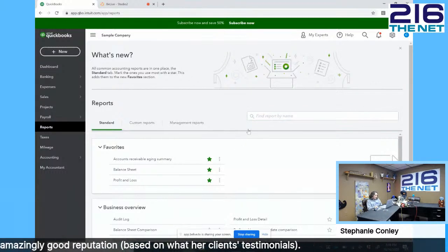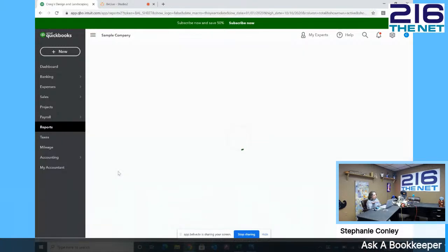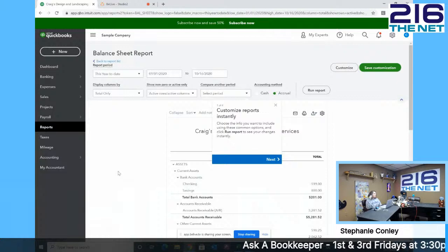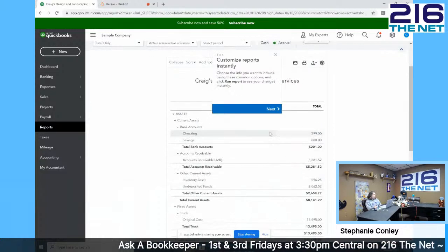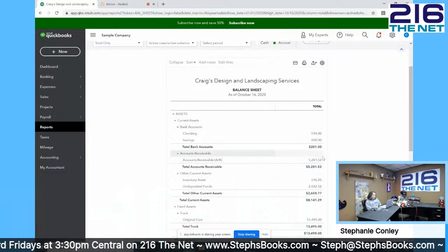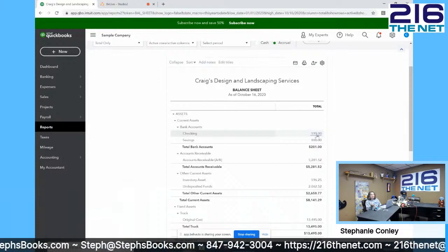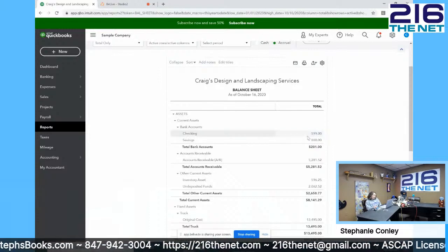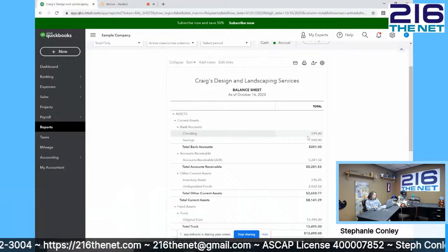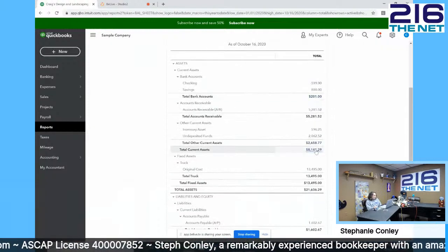So, the next cleanup area you'd want to look at and assess, which we've covered on previous shows, but we'll go through quickly, is your balance sheet. You want to make sure that your assets are showing positive numbers. Like right now, this checking account is showing negative, which is a problem because normally the bank doesn't let you carry that type of negative balance. So you want to make sure your assets are showing positive numbers.